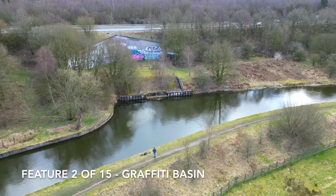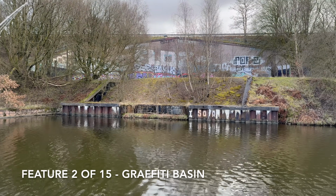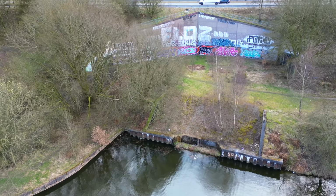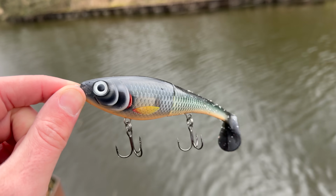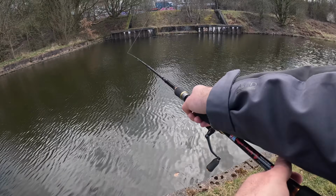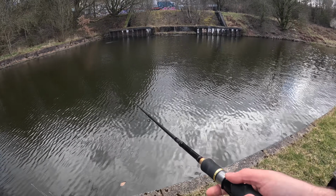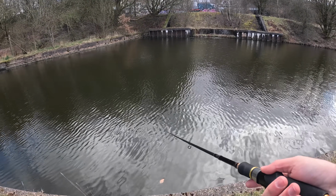So here we are, the second feature on this canal, an absolutely lovely basin. There's a really nice big turning area for boats here, and from what I've heard, this is an area where the bream like to spawn at the right time of year. I've been speaking to a lot of people about this canal, so hopefully there's going to be some fish around. Wow, this area does look really good. I am very excited for those boatyards as well we've got coming up.